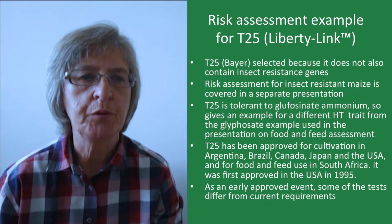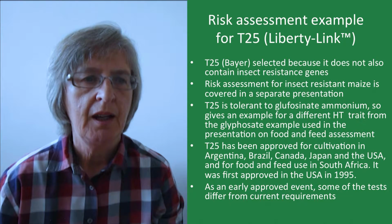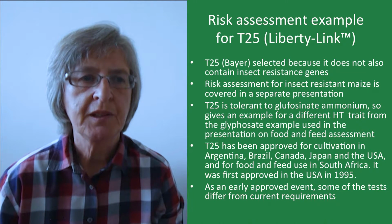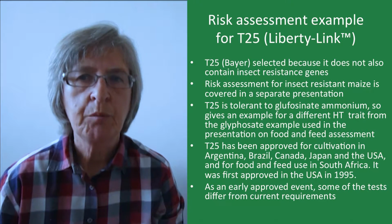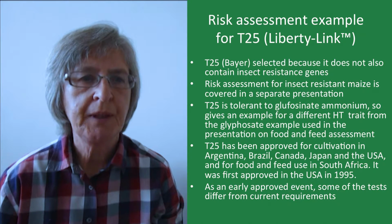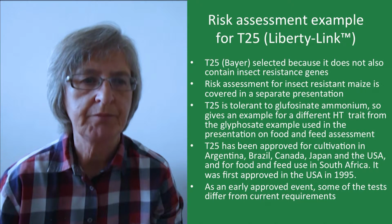T25 has been approved for cultivation in quite a number of countries, as shown here, and it's also been approved for food and feed use in South Africa, but as far as I'm aware, there's never been any request for general release approval in South Africa. It was first approved in the USA back in 1995, so it's been on the market for over 20 years, and as an early approved event, some of the tests that were done differ from current regulatory requirements.